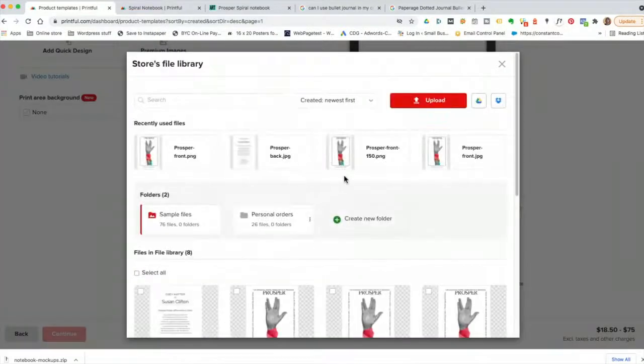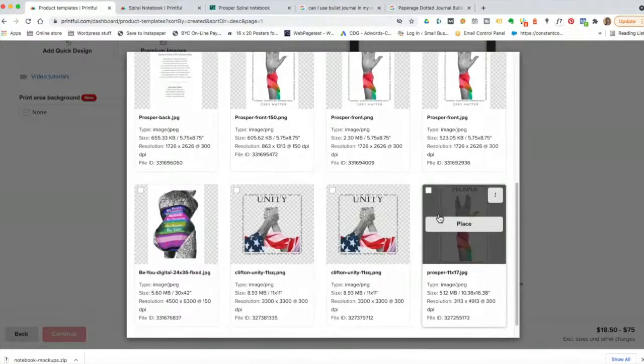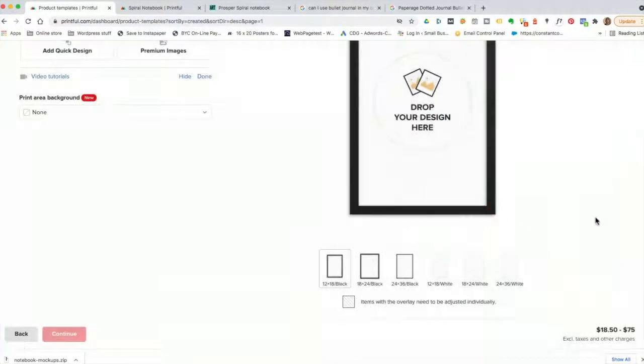let's just see very quickly if I added that same, now let's add something else. I must have something here that I can add. Let's place this one in there.